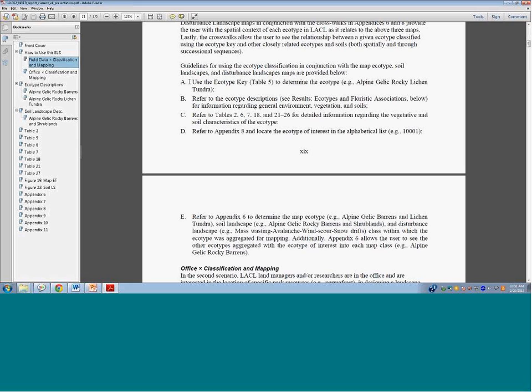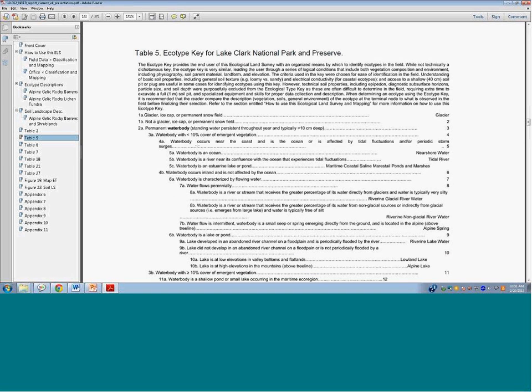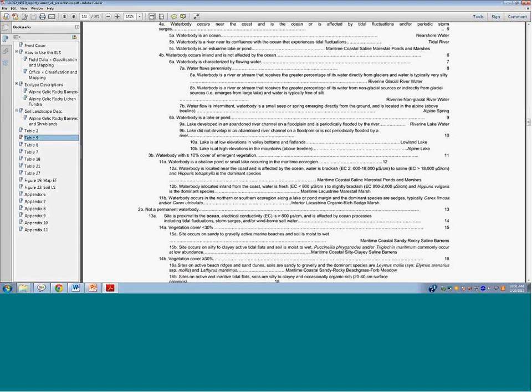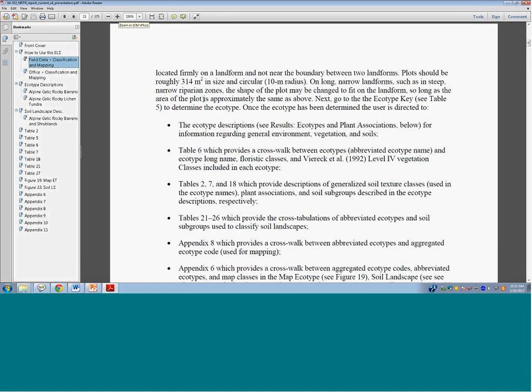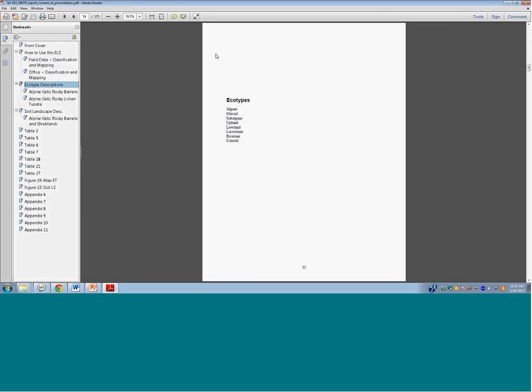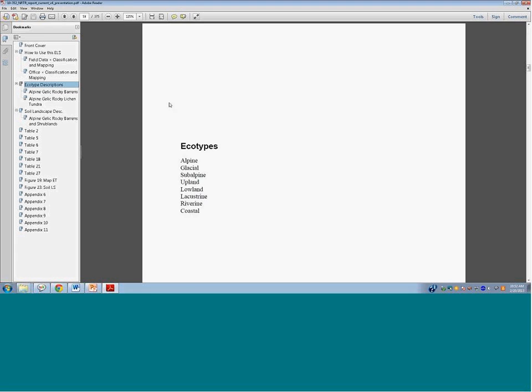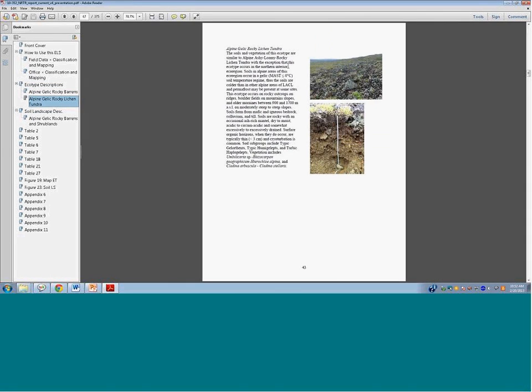So say you're in the field and you want to classify an ecotype, and so go to table 5 first. Table 5 is the ecotype key. And so the ecotype key runs you through using environment and vegetation characteristics to get you to the different ecotypes. So when you've identified your ecotype, and let's say that it's Alpine rocky lichen tundra, you refer to the ecotype descriptions to learn information about that. So that would be this. There's a whole section on ecotype descriptions organized by physiography, and you'd go to that type, and I've got here photos, and then a description of the environment, vegetation, soils.